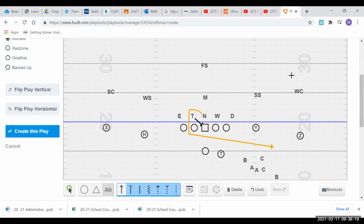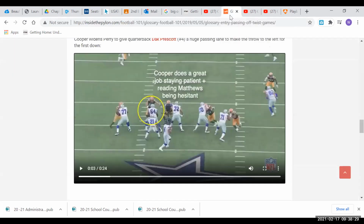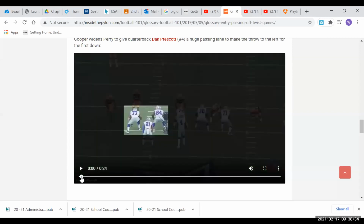Okay, I'll show you all a couple of clips of some pass pro stuff. Let's see here. How many trick plays? All right. Here's a good example of picking up a twist.